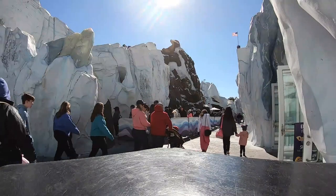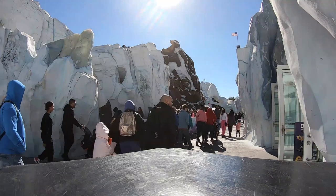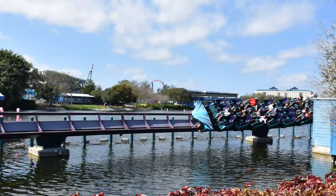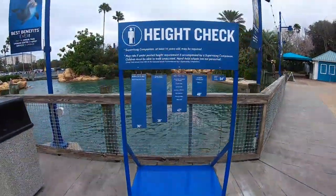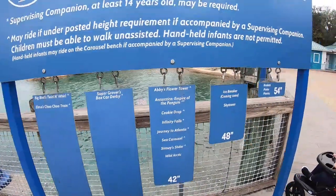Now the reason I bring this up is because I've seen so many parents come with their kids to the park and a little 6-7-year-old thinks he's going to get to ride Mako. But unfortunately, you have to be a certain height to ride Mako, and this is all for safety reasons. So there are rules in place for the height a person has to be, the minimum height they have to be in order to ride certain rides. So let's begin with the little guys.